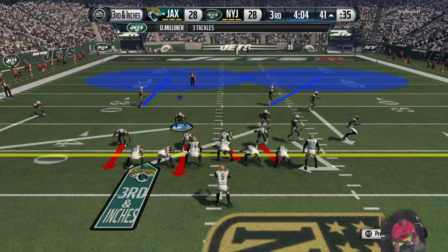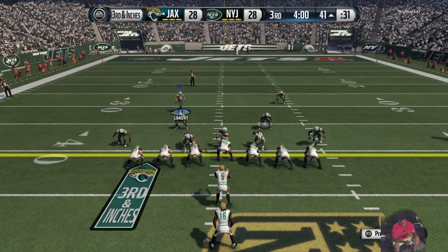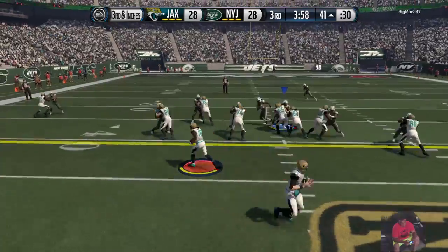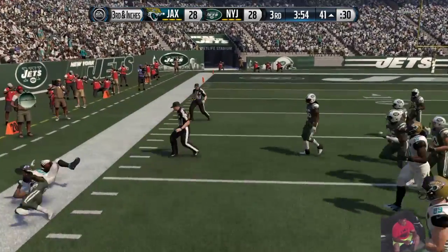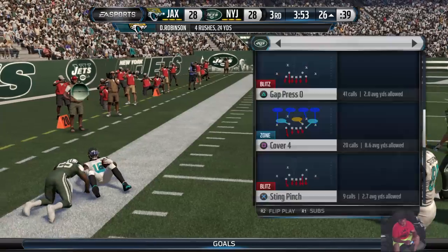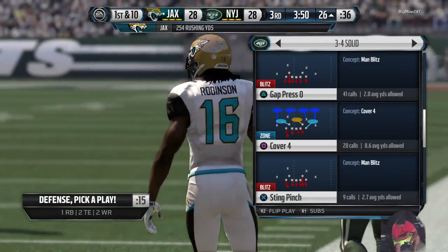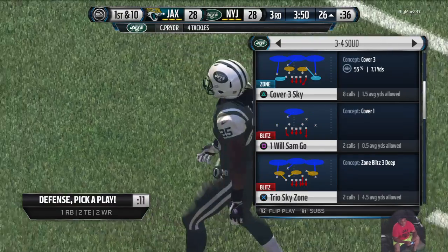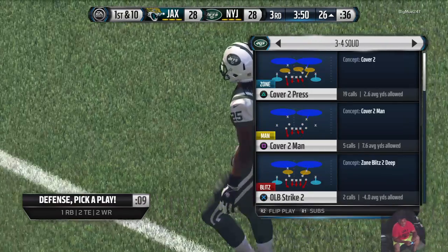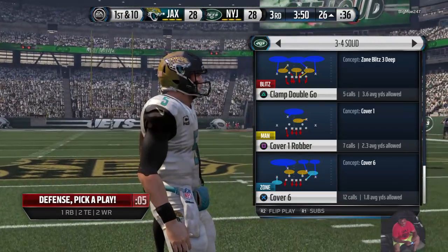They're going to the hurry up. Back to the line. Looks like they're in press coverage here. The Jaguars snap it at the 41. Wide to the left. This offense can't be stopped on 3rd down no matter the distance. That's crazy. He's a great running back to have on your football team, isn't he? Gets up for the first down. Now your offense has 3 more chances.